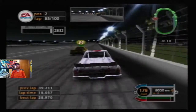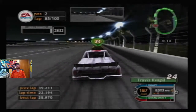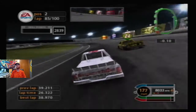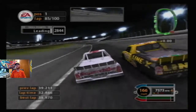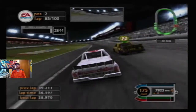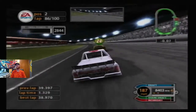Edwards just cannot get around Travis Quaffle, and that's where it hurts. He can keep up in the draft. Once he gets alongside Quaffle, he doesn't have the grip in the tires to be able to make the pass. Quaffle keeps running a little wide, especially in 3 and 4. It gives Edwards a chance. But there you see Edwards slide on the exit of the corner, and he's just not able to get the power down. And again, Quaffle clears at the start-finish line.